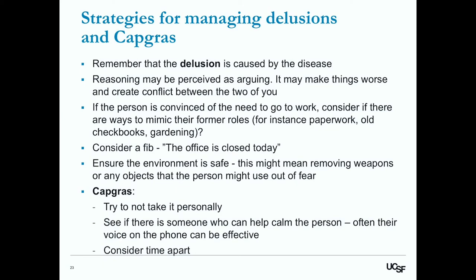In some ways, if you can think about what the delusion is, so if the person is convinced that they need to go to work, even though they've been retired for many years, think about, are there ways to mimic their former roles in the home? So for instance, paperwork, giving them some old checkbooks or filing to do, gardening. Are there ways to tap into those memories of that work and not necessarily try to talk them out of it, but give them something to do that feels productive?